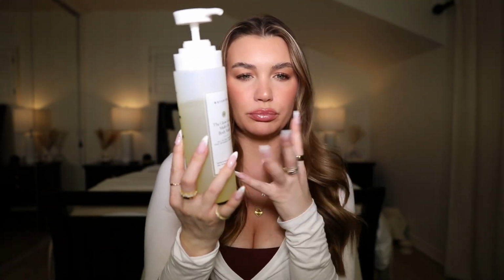It's also safe for sensitive skin. I have sensitive skin. It's pretty much unscented. It's very, very gentle. It's pricey, but I think it is so incredibly worth it. Also, just this bottle, beautiful packaging.